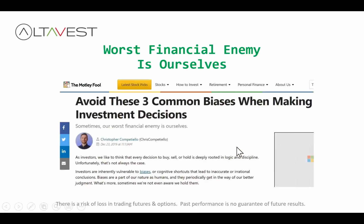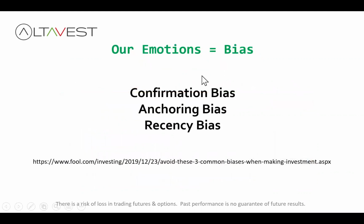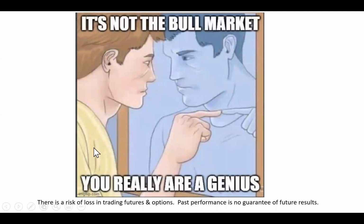And really, our worst financial enemy is us. That's according to Motley Fool. And I would agree with that, even after all these years of doing it. So you end up with all these different biases when you're trading: confirmation, anchoring, recency. So this sums it up, really. When things are going well, we look at what we're doing and we tend to think we're maybe smarter or better than we really are.